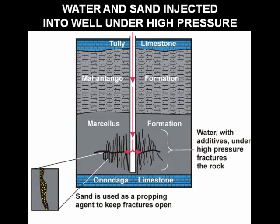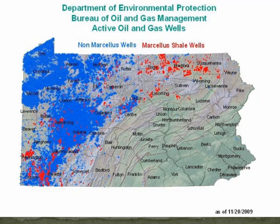Next one shows DEP's map of active oil and gas wells, and the red show the Marcellus wells. This is 2 years old now. But you can see that the development is in the north central part of the state and then down in Washington and Greene counties, southwest corner of the state by the two big areas.